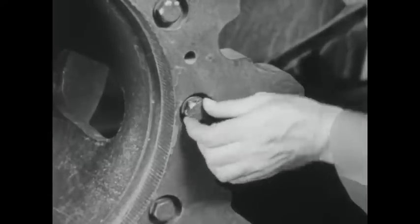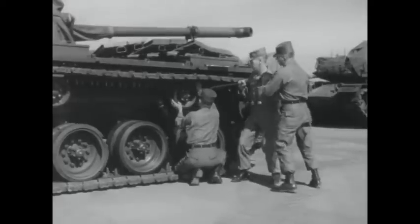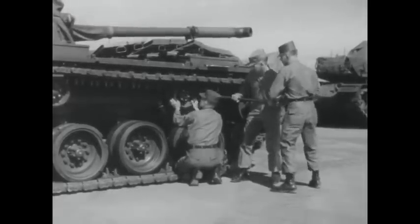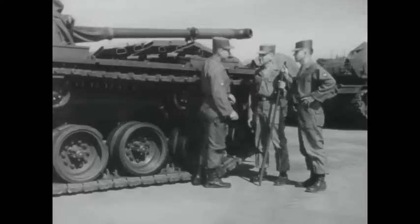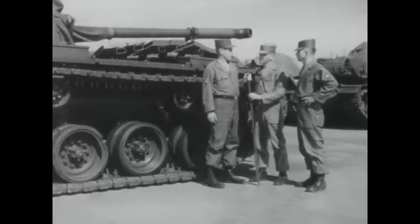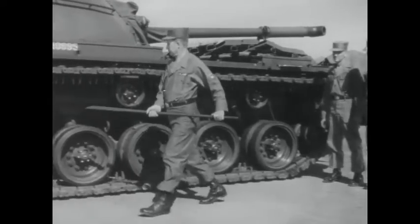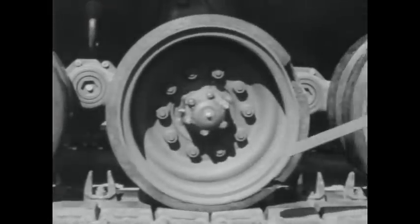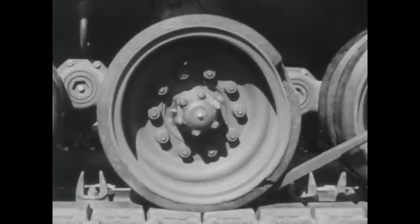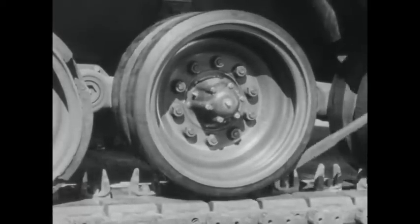There may be one or more loose bolts in any component. He may find a sag in the track. The track adjustment was correct at the before operation inspection. Now the tension is incorrect. Could be a broken torsion bar. He again applies lift pressure under the road wheels. That's what it is.